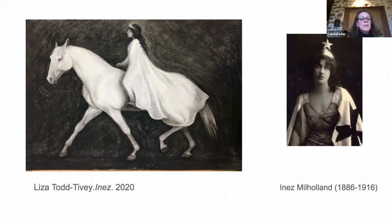But the reason that this image that Liza made is based on Inez is that she heralded the March on Washington in 1913 and headed it on a horse called Gray Dawn, wearing this crown and a white robe. And she was quite an incredible woman. She was an activist and a labor lawyer, a socialist, a pacifist, and a war correspondent. But she suffered from what they called pernicious anemia. And as she was campaigning and lecturing all around the country for one of the national women's organizations, she succumbed to the anemia and actually died as a very young woman, and so became sort of a martyr.